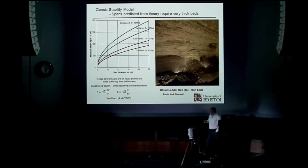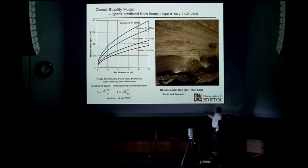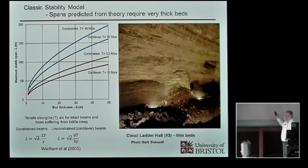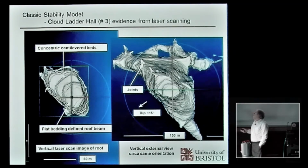Now, the only problem with this as a model for forming large spans is that to get the sort of spans that we want, you have to have beds which are impossibly large. And you can see that for some chambers, this is Cloud Ladder Hall here, the beds clearly are not thick, rather the reverse. If anything, they're rather on the thin side. So this is now looking up at Cloud Ladder Hall, and this is an external view through here. You can see a couple of joints, and you can see there are a series of concentric bands, and indeed, as we get towards the top, there are a series of flat surfaces, and these are individual bedding planes dipping in this direction. This is looking up at the roof, and you can see the same pattern again.